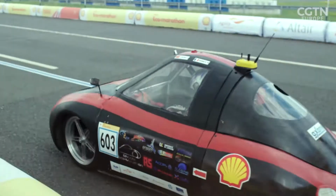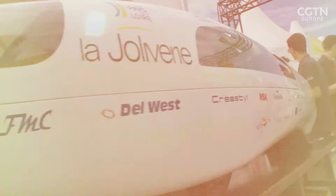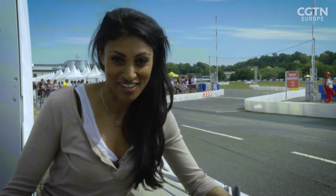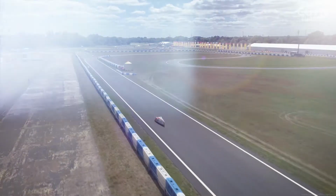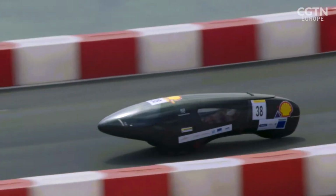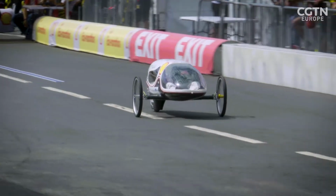I've come to Shell Eco Marathon, where innovators and engineers are competing against each other to design, build and race energy-efficient cars of the future. They're definitely not street cars, but what you're seeing here are prototypes of cleaner cars of the future.